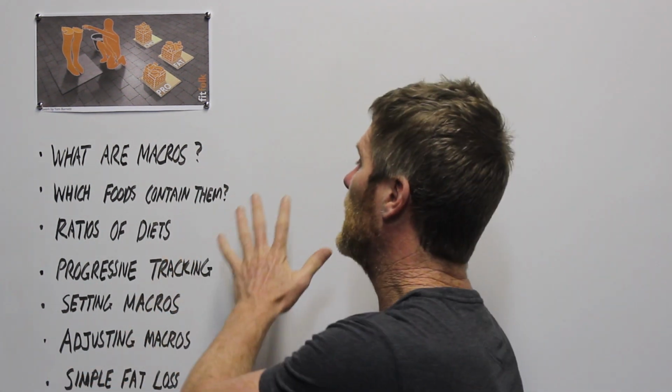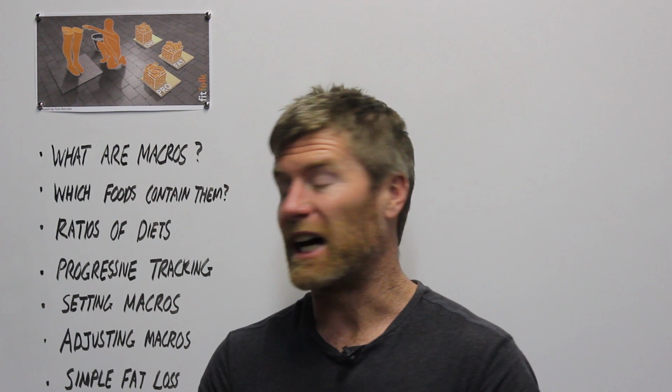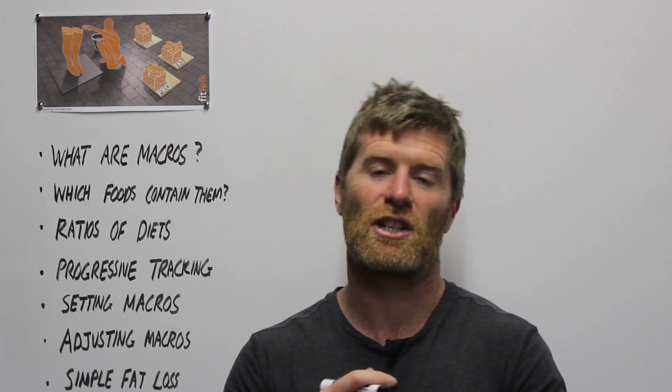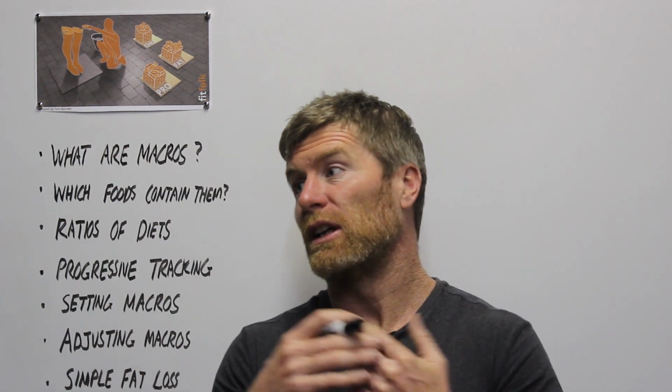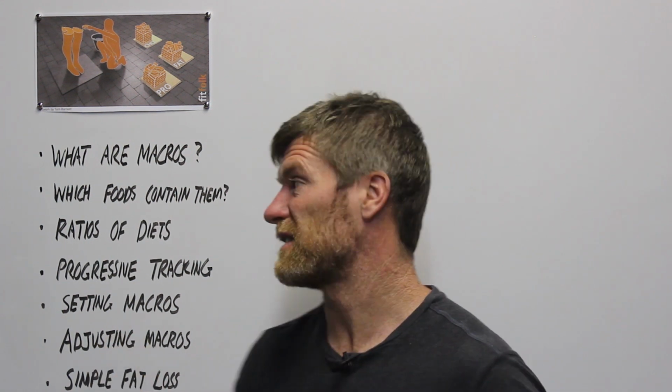So basically these are the building blocks. Protein is important for building muscle mass and retaining muscle mass. It's the most important macronutrient in terms of sustaining life. It's also very thermic, so it helps keep you full. Fat is really helpful for maintaining hormonal health and general health. And carbs are really about energy, ATP production. They can be really good for high intensity exercise and for general exercise and energy.